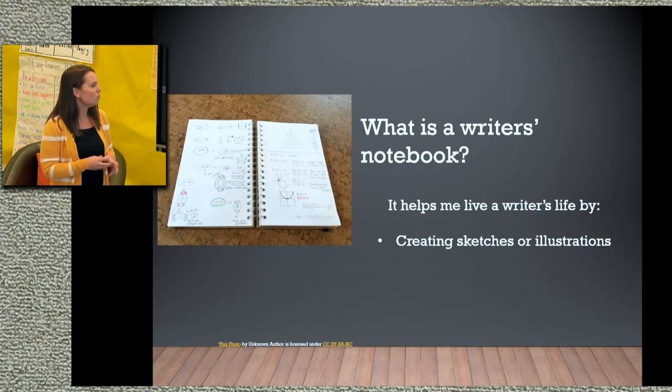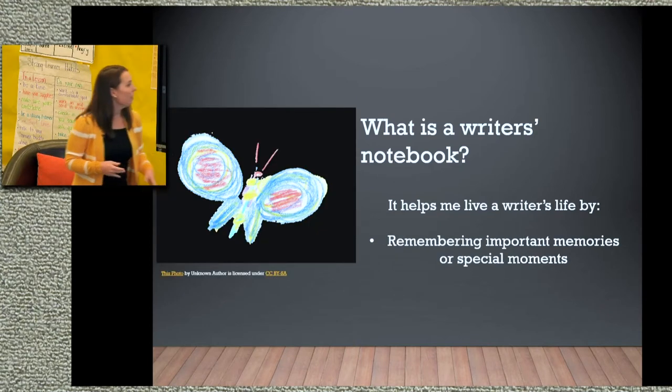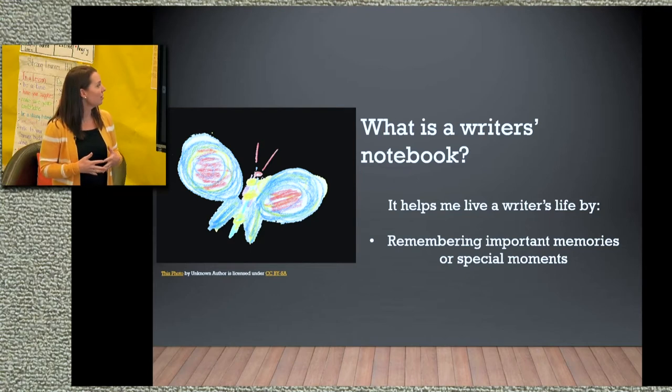You might also include some creative sketches or illustrations. Draw something from your imagination, much like Eva did, and then go back and add words to it. Might help you remember important memories or special moments.